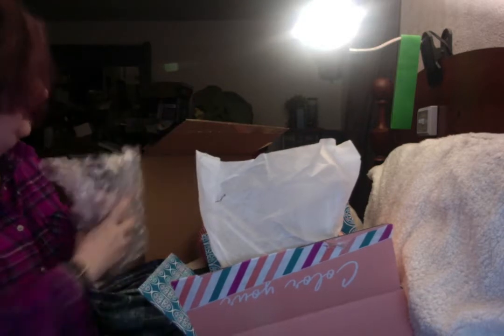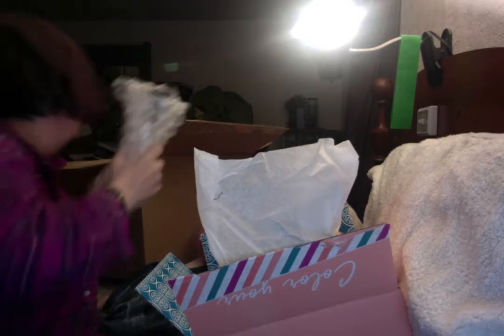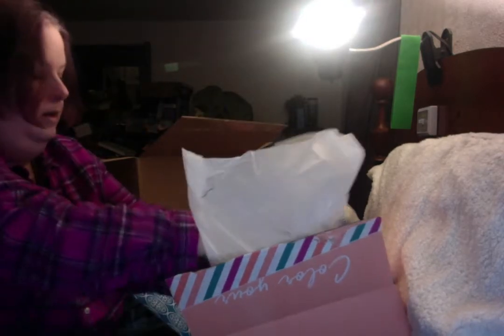Okay, more packing material. What did I do with the rest of it? Well, I thought there was a big... Did I put it in there? I'm going to start putting them in there.